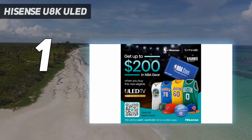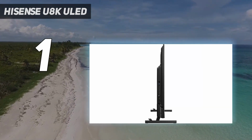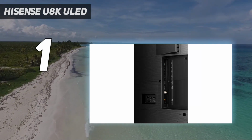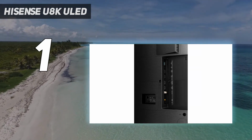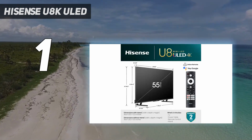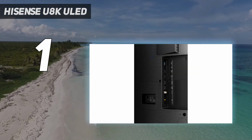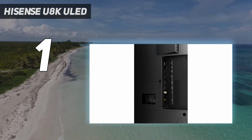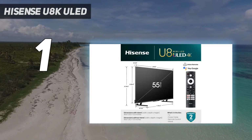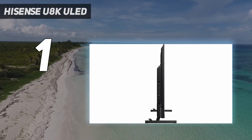In our lab testing, the Hisense U8K crushed pretty much every single metric. For color saturation, the U8K covered a groundbreaking 80% of the Rec 2020 color space, and reached a peak brightness of over 2000 nits. It had slightly higher input lag than we'd like to see, 13.2 milliseconds, but it was still very much under the 20 milliseconds needed for smooth gameplay. Finally, its color accuracy out of the box wasn't the best of any TV, but that's fixable with a few tweaks.